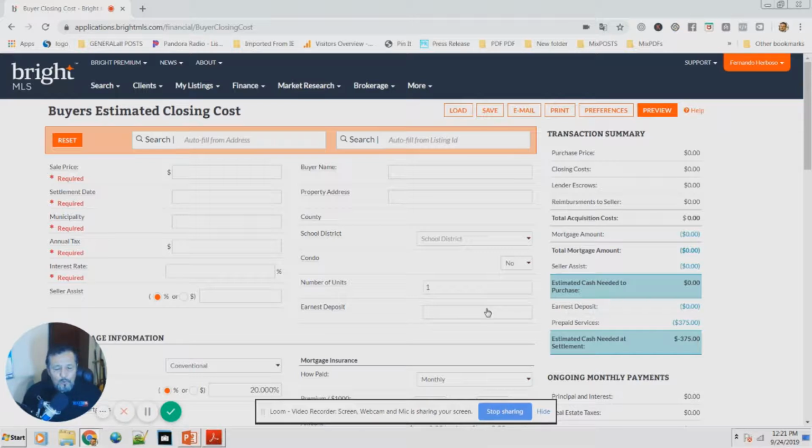But this is a very important part of the process of buying a home. When you're working with a real estate agent, they should tell you exactly what closing costs you're expecting, what are going to be the costs coming from the lender, from the taxes, and all the closing costs that you're required to pay. Because that way, you're going to be able to find out if you can really afford to buy this home or not.